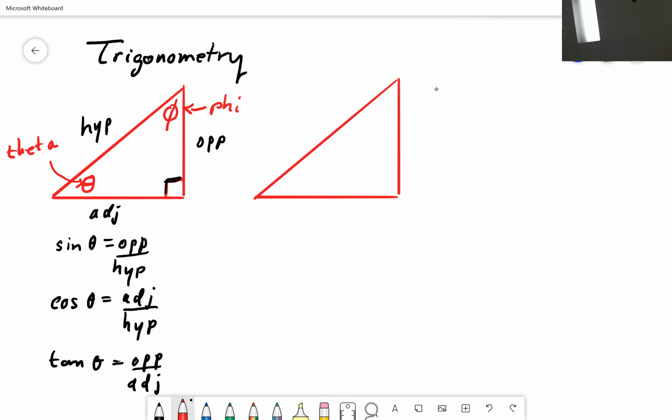So I'm going to go ahead and label this one. Here's our right angle. This is always the hypotenuse. It's opposite the right angle. And we're going to go ahead and call this theta. And this is phi. Now, with respect to phi, this would be opposite. This would be adjacent. You see that? With respect to phi.